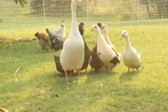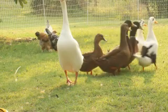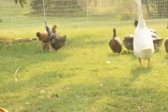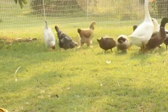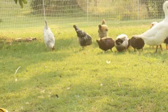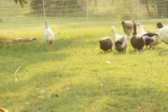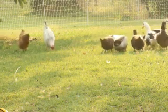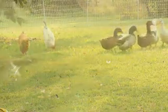As you can tell, the ducks are following the goose. That's all they know. See how well this does while I'm walking.